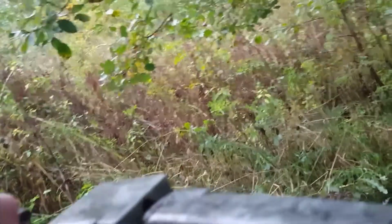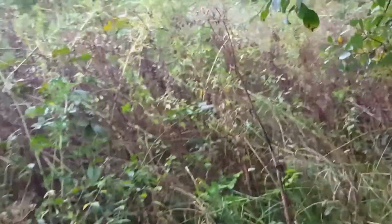Get off. Ow. Right, so this looks like a... Aha, right. So, well, okay. So, I still have no idea where we are, to be quite frank. So, oh, actually, I think we're meeting up with a proper trail here. Okay.